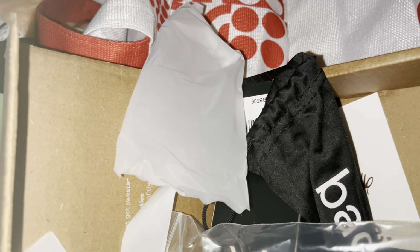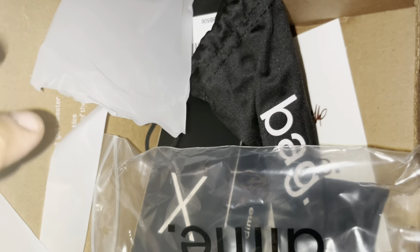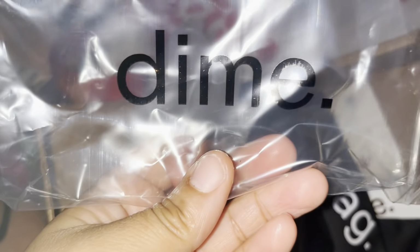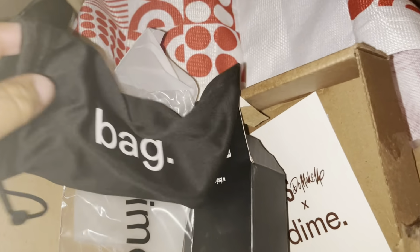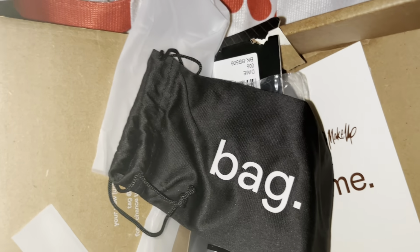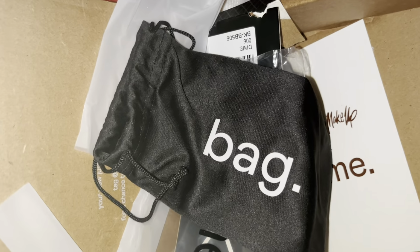from the candles and what I ordered from Dime, which is this glasses place online. So definitely check them out, y'all. And yeah, that's all I got, and that's all I want to show you guys. This is a cute little bag they come in. These are like the blue light, so if you're watching your phone a lot or a TV, whatever, they are really good to use and have.